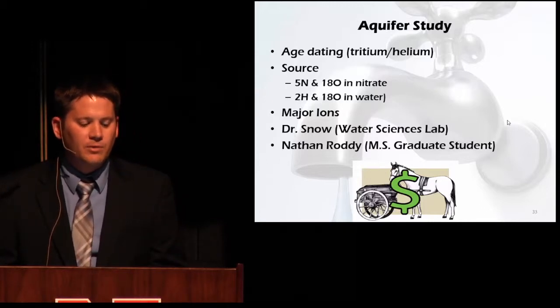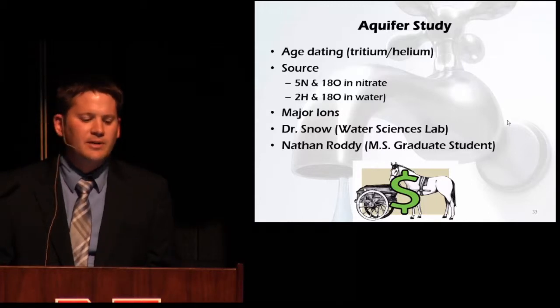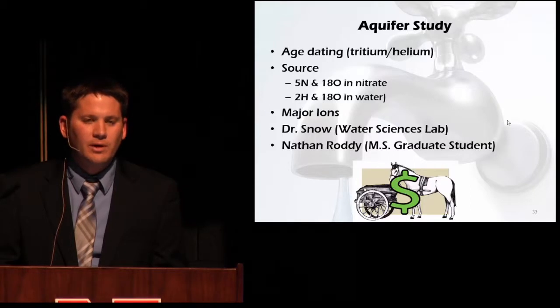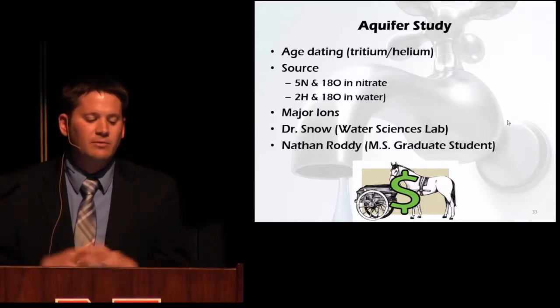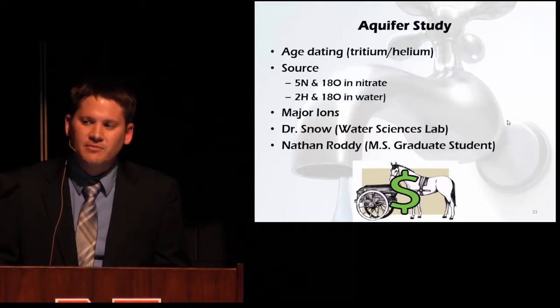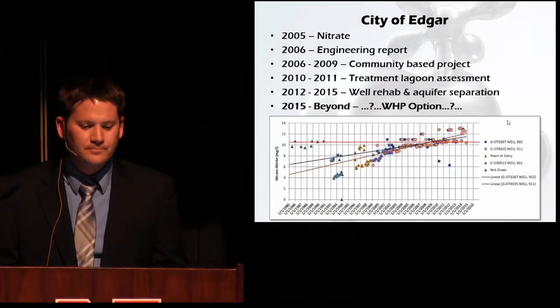And we're going to work with Dr. Snow and Nathan Rodney as a grad student. And we're going to ramp that up and do quite a bit more sampling from throughout the wellhead protection area, do some ions and some other stuff. And Nathan's going to try and look at some of this stuff and make sense of what's going on.